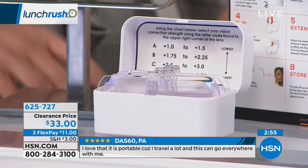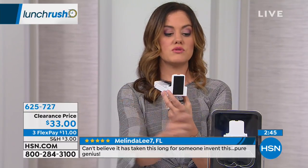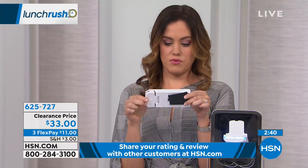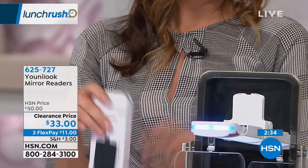And then I love what you said about travel. So when you get this home, you have what's called micro suction tape right on the back. Incredibly simple. You just flip it up like so. It attaches right to your mirror right here, and that's what you're seeing. And when you want to go, it folds up. It's the size of a cell phone. Just a little cover that folds down to protect it. Slip it right in your bag and you're ready to go.